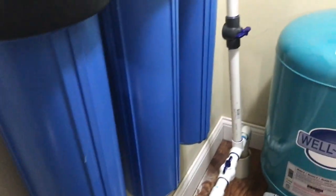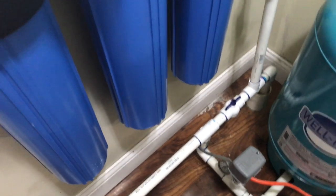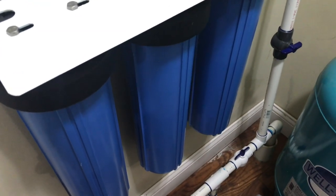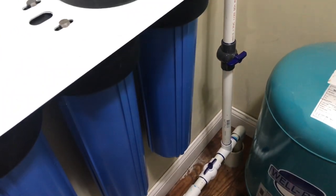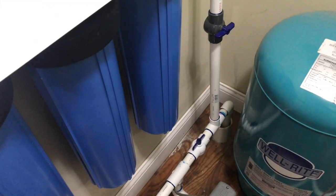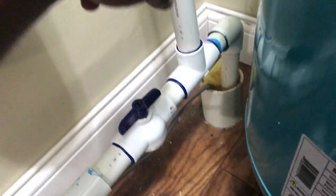But so when, if you got a setup similar to this, if you just installed this, or if you decide to install something like this or install this system in particular, you wanna shut the valve off here, and the water will send it up into here and out of here. So you open these two up and then it'll go in the house. So you want to shut this off.